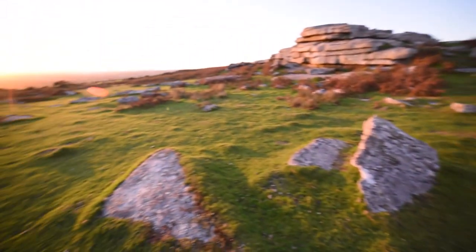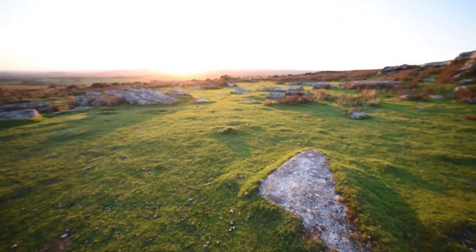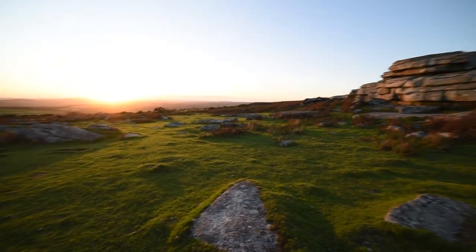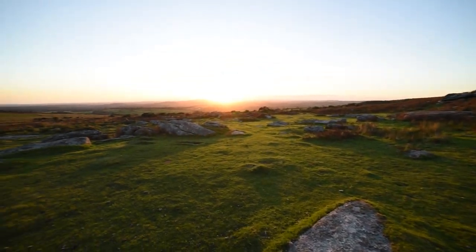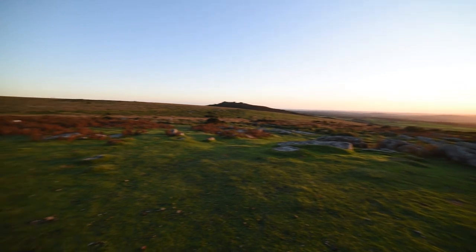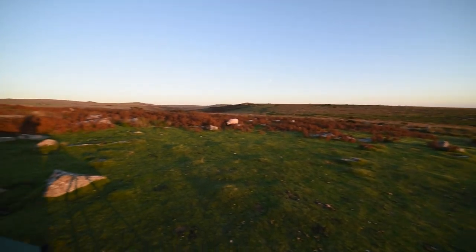All set up in here. Got all my stuff laid out, and I just had a look outside, and wow, look at this light. Stunning light. Well, I've got the sun setting in front of me. I'm going to get some dinner cooking, got some dehydrated meals for dinner, and wait for night to fall really.